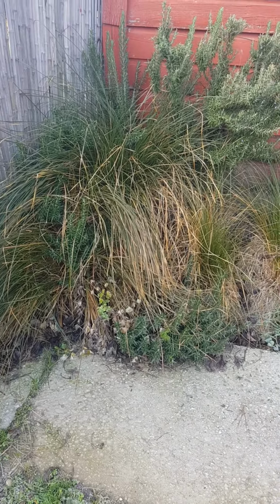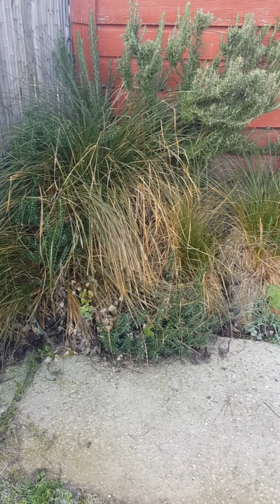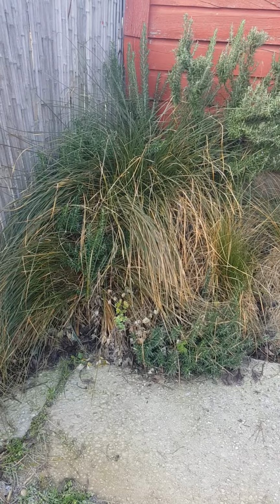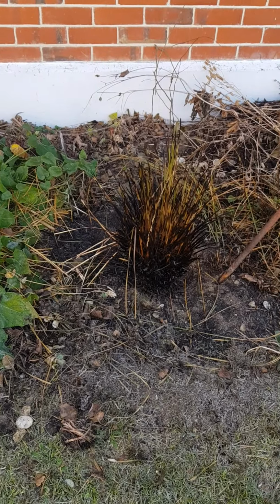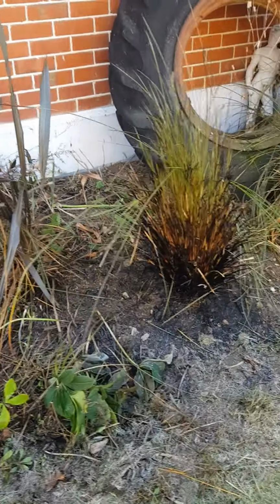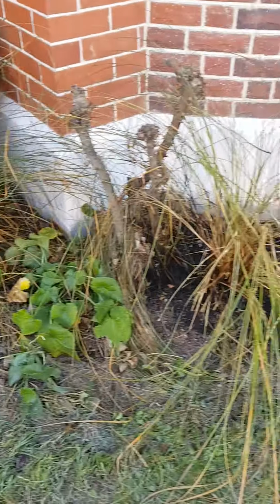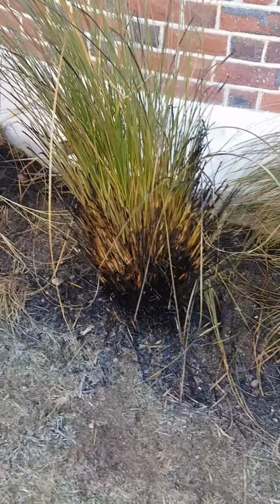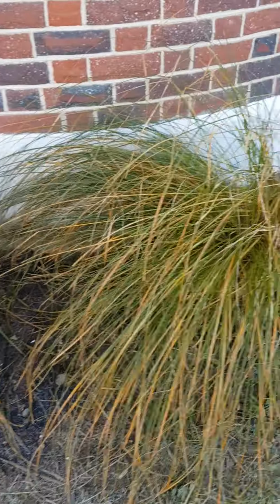Because I live in central Otago, we do have the obligatory tussocks in our gardens, and they, as you can see, get very, very overgrown. So about this time of the year, I do what I call gardening with fire. I set fire to them, and they look awful, admittedly terrible. But I also know that in about a month's time, heaps of new green shoots will come up from down here, and they'll be away again.